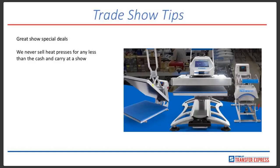Oftentimes the heat presses will come with multiple lower interchangeable platens. So for example, what's pictured here on the right, we have the Hotronics Auto Open Clam 16 by 20. And then we also have in the middle there the Fusion IQ, which happened to be the heat press of the year in 2018. To the right of that, we have the Hotronics Auto Open Clam Cap Press. So all of these machines do have the option of the lower platen to be interchangeable.